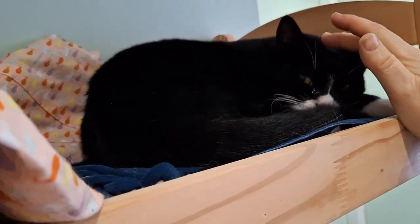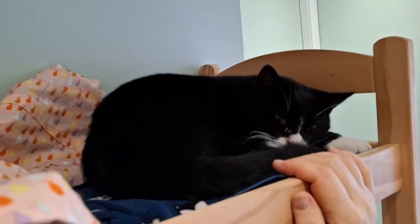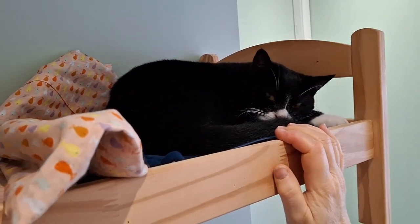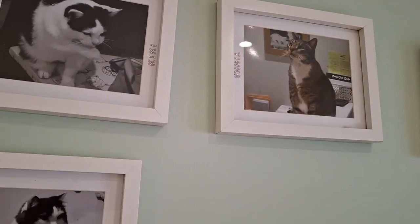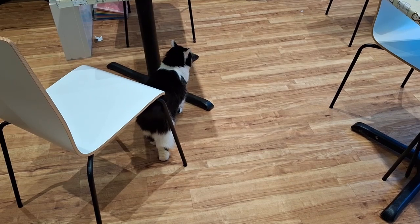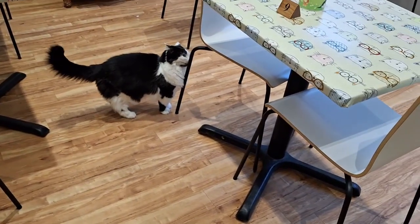Gorgeous baby. It's a beautiful one. It's gorgeous. Look at him. He's so sweet. Yeah, baby. He's in his cosy bed. Isn't it beautiful? That was Tinks that we saw before. They're not all up there. They've got new ones. This is one of the newer ones, you see. This one's Teddy. New boy. Come on. Come on. Go on, baby. Come on, baby. Come on.